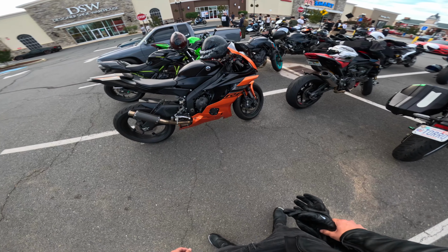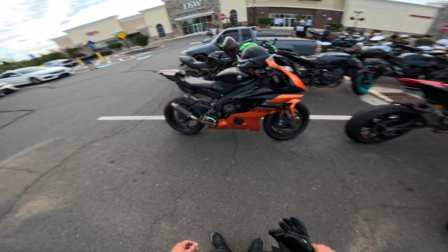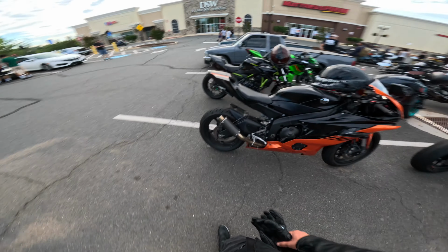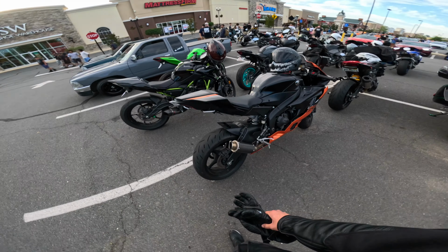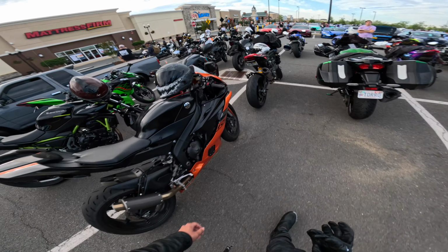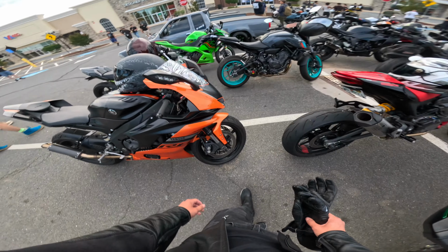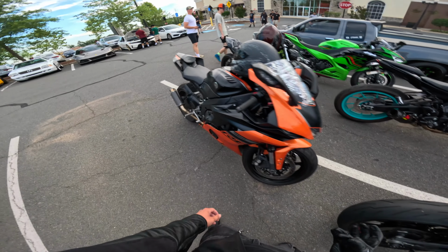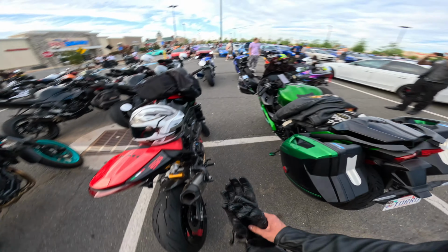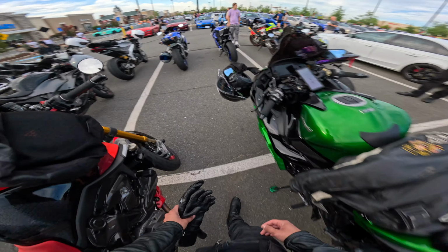And we got another R6 back here, and we're twinning because it's 2020 as well. I almost actually got an orange one. I tried to buy it, but someone literally bought it like a day before me. See, but he got me beat because he has a slip on at least. I'm still rocking my bone stock canister.